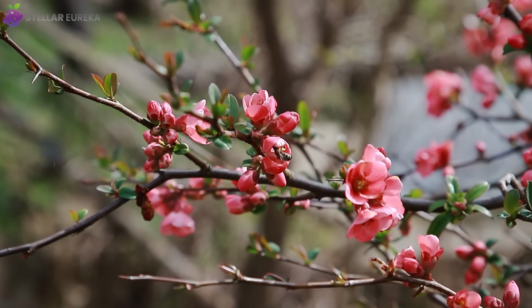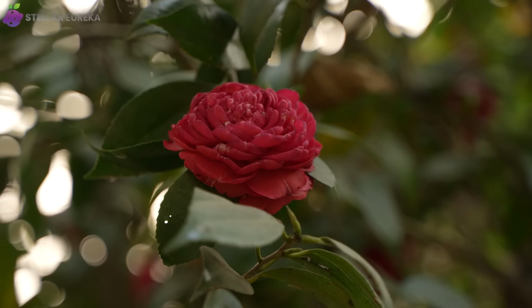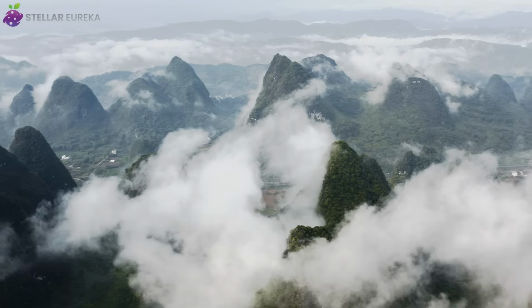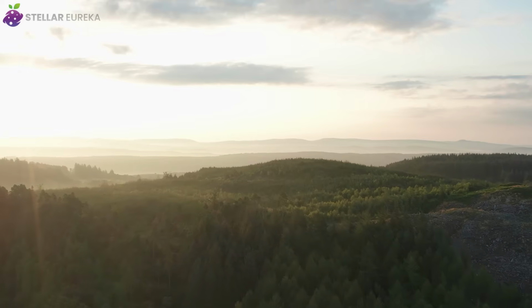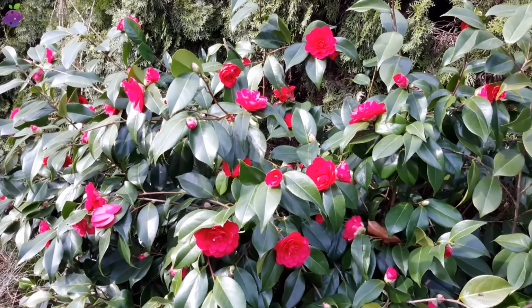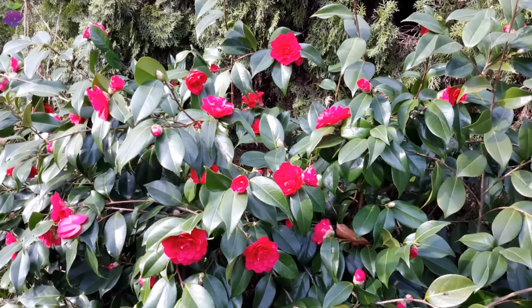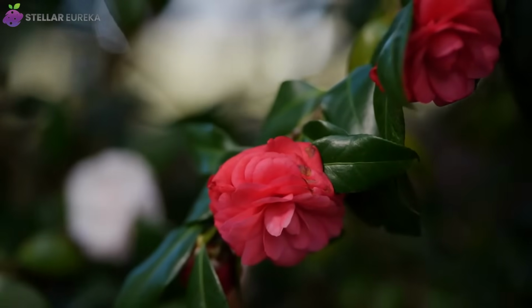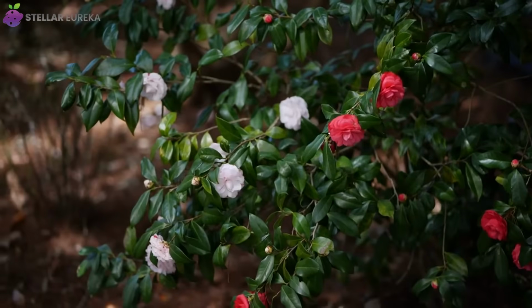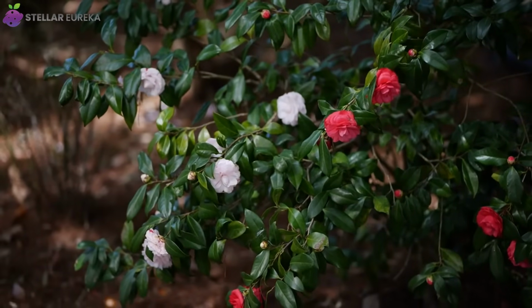Middlemist Red. A flower shrouded in mystery and history, this rare botanical marvel has a tale as striking as its deep pink petals. Originally from China, it was brought to England in 1804 by nurseryman John Middlemist, who unknowingly secured its place in horticultural legend. Despite its name, this bloom isn't actually red. It's a captivating shade of pink, resembling a rose framed by rich green foliage.